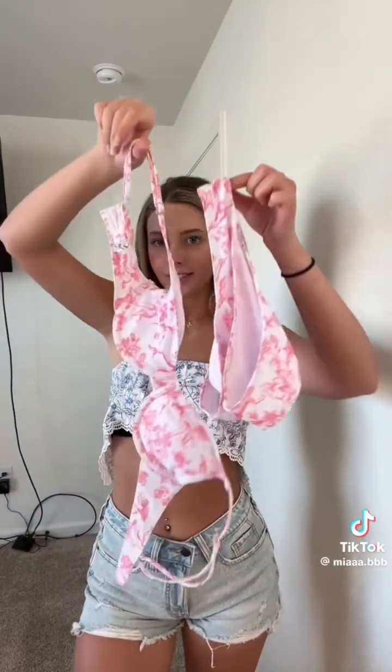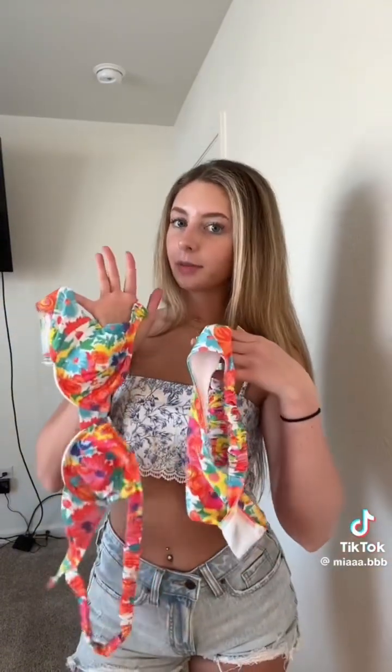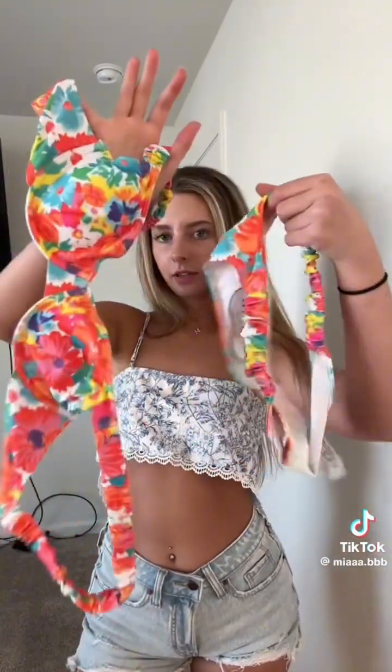Okay, I think I got like 5 or 6, but I love this one. This one's so cute. Then we have this. It's kind of matching my top that I have on right now. This one's really cute too. This I'm not the biggest fan of. I think I just don't like the colors very much on me.